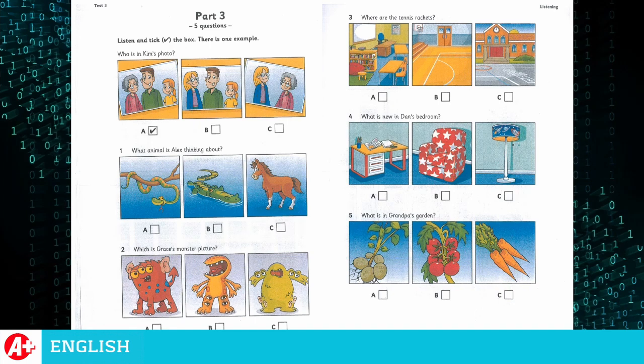Two. Which is Grace's monster picture? Which is your monster picture, Grace? My monster has got four eyes. Wow! Where? Are they in its arms? Yes. And its ears are in its legs.